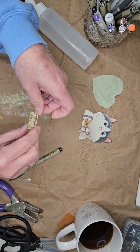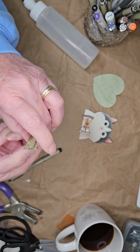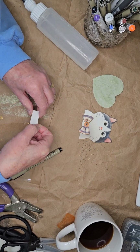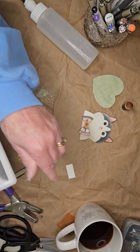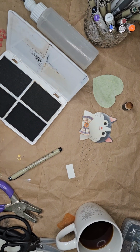Now, on my apothecary label, it's all written on the front. So I am turning it over, just like that. Whoops. And it's white on the back. I don't want it white on the back. So I'm actually going to take my clean one because I don't want it brown. So I got out a clean one. Oops, darn it. I dropped it on the floor.